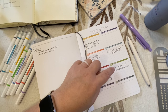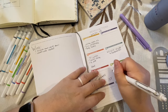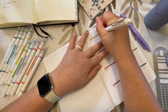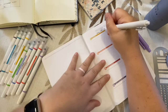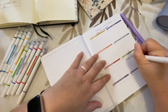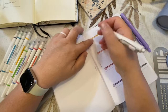Finances. We have to pay a deductible on our truck for some hail damage. We thought the truck was going to be done this week, but it's going to be done next week. So we're going to move that one over. So let's just go ahead and do July 29 to August 1, 2, 3, 4. So we're going to move that one over. Let's carry over teeth whitening.